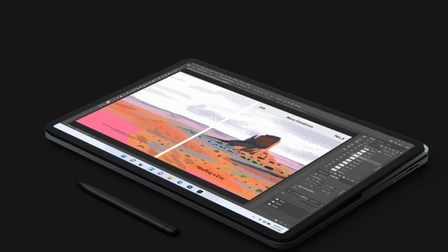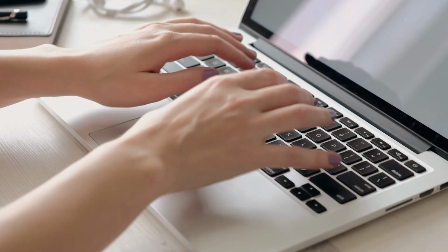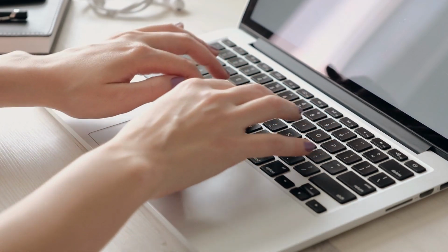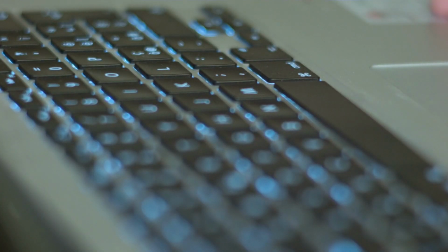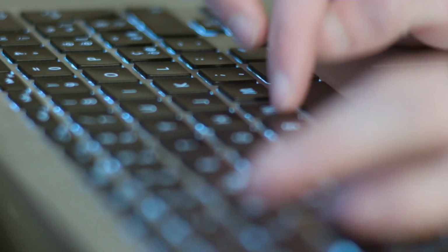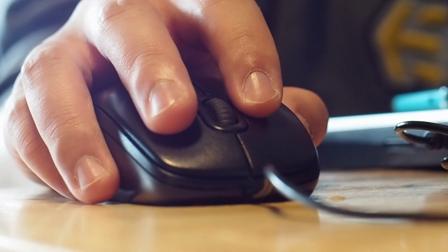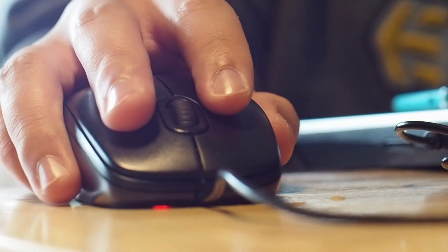But it's more than just a fancy hinge. The keyboard is just as comfortable to type on as ever, with deep travel and nearly perfect spacing. Microsoft has also improved on the trackpad over the Surface Book 3, and not only is it bigger, but it uses a haptic engine, similar to something you'd find on the MacBook Pro. That means you can press down anywhere on the trackpad, and have it register as a click with the same amount of feedback and accuracy.